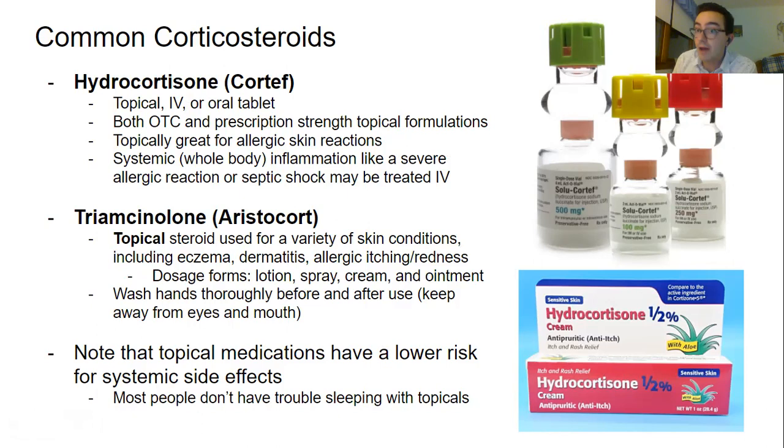When administered in a hospital setting, it's used for systemic or whole body inflammation like severe allergic reactions or septic shock. If a person has septicemia or what used to be known as blood poisoning, that might be treated with an IV hydrocortisone or Cortef as well. So it's an extremely versatile corticosteroid.